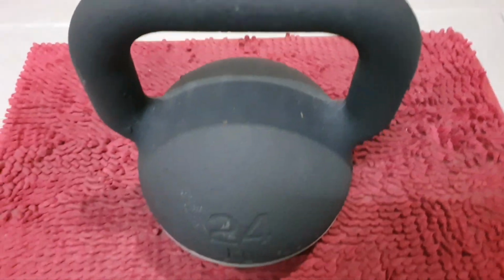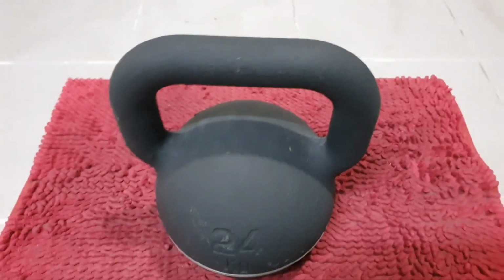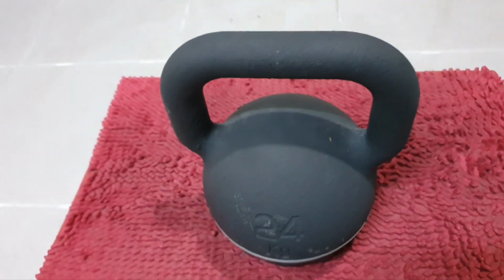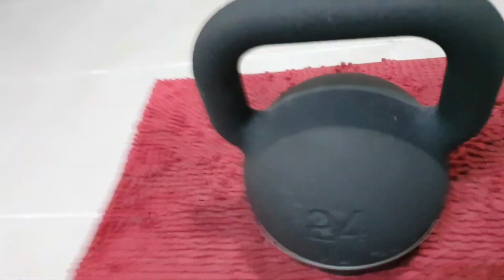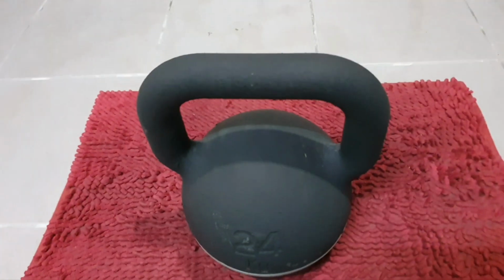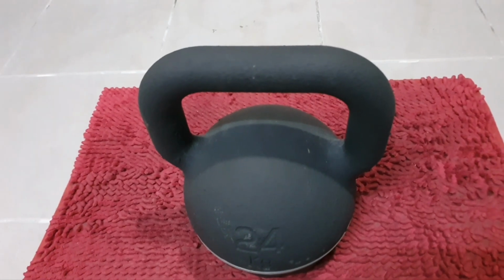So the kettlebell is usually made of cast iron. Okay, so it has to be nice, hardy, and of the weight that you require. I bought a bit of a higher weight. I plan to do more squats and such body movements. My aim is for a combination of cardio and weight kind of training.